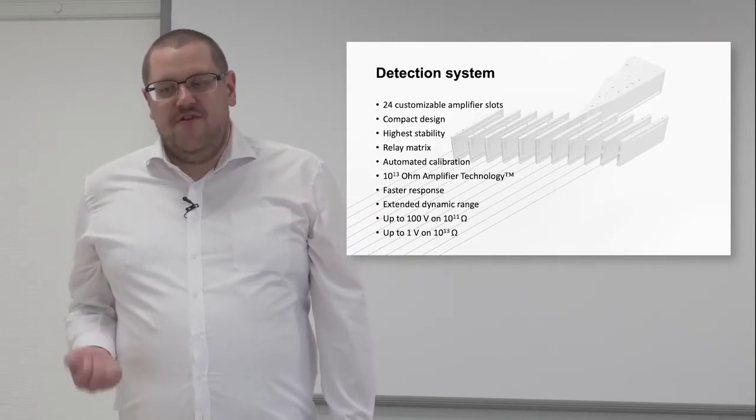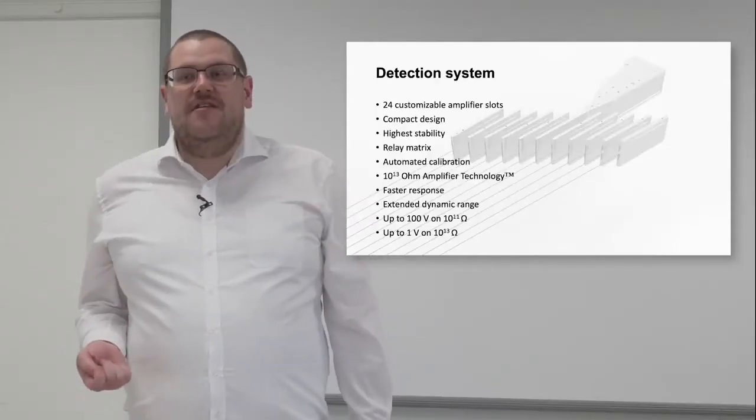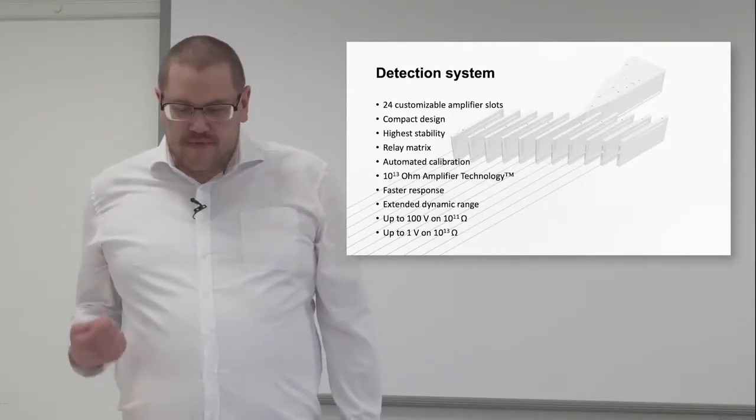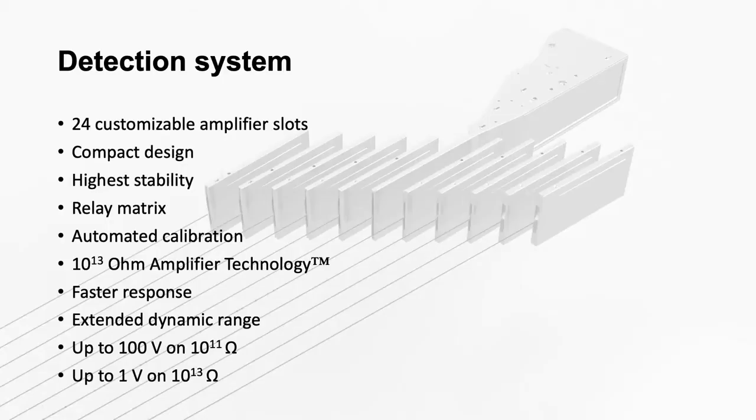The all-new electronics within the NEOMA Multicollector ICP-MS have also allowed us to improve the amplifier technology. The NEOMA is the first mass spectrometer from Thermo Fisher Scientific which has been designed with our 10 to the 13 ohm amplifier technology in mind. What this means is that we have included all new electronics which have greatly improved our amplifier technology across the board. For example, all of our amplifiers now have faster response and have extended dynamic range. What this extended dynamic range means is that all of our 10 to the 11 ohm amplifiers can now have a range up to 100 volts, and all of our 10 to the 13 ohm amplifiers now have a range up to 1 volt, double what we had on our previous generation multicollector ICP-MS.